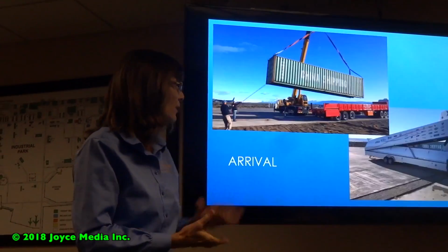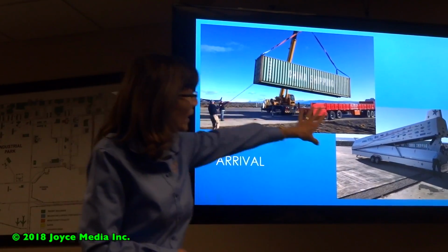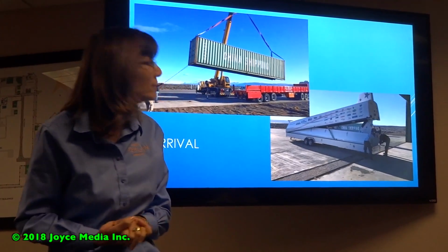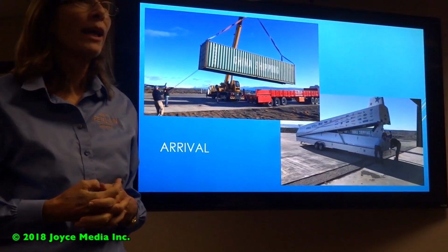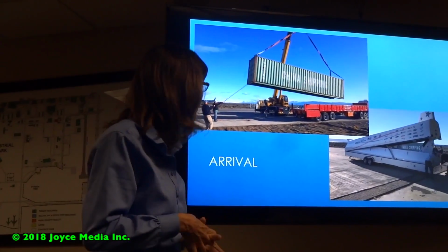And once it gets to El Calafate, we have to take it off of that truck, and we open the container, or the trailer, and inspect it really close, because we're hoping we do not see damage, which we were fine last year.